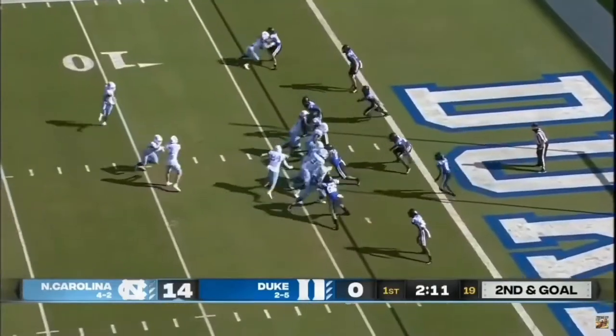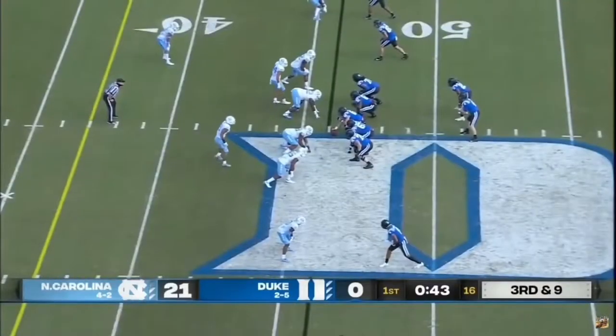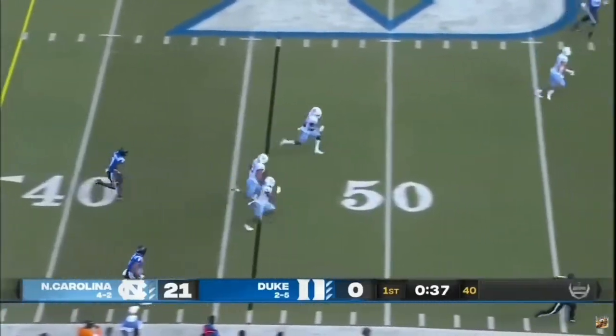Touchdown. Second and goal for the Heels. They'll keep it on the ground. Javonte Williams right up the gut for six. Rice with two receivers to either side of the line will throw. Lets it go, coming near side. Intercepted. Day-Day Hollins with a lot of room.